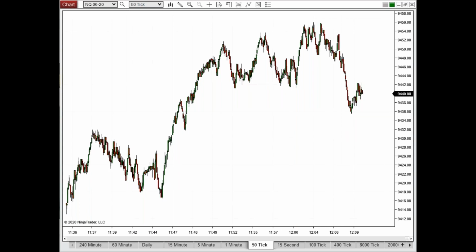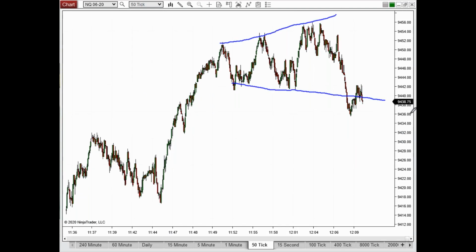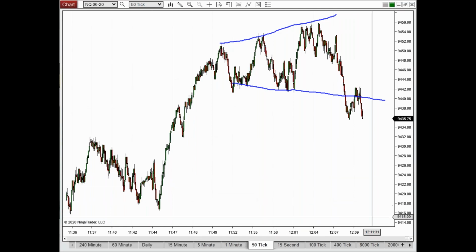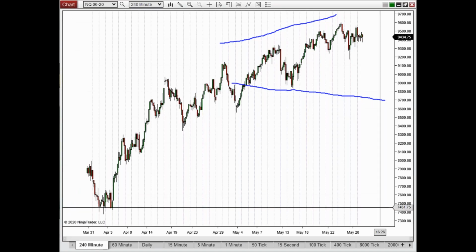So this is actually a picture perfect megaphone type of pattern that we just had. So let's go back. This is what we're looking at right now: basically the overall market is just at that bigger zone of pain area.